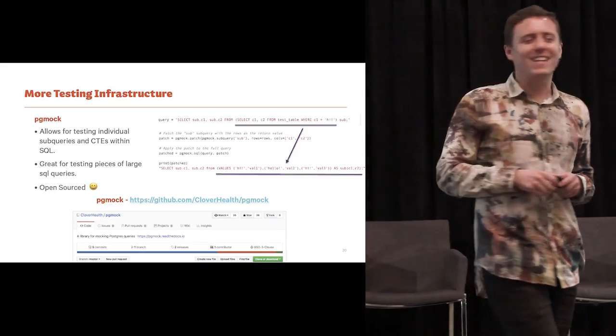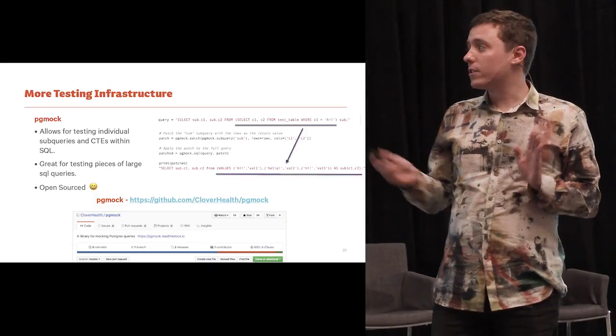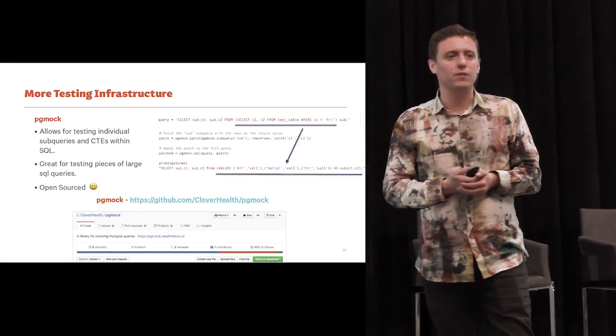It's great for testing large pieces of SQL. And this is totally open source, so you can find this today. And it's a really nice package for testing large SQL.